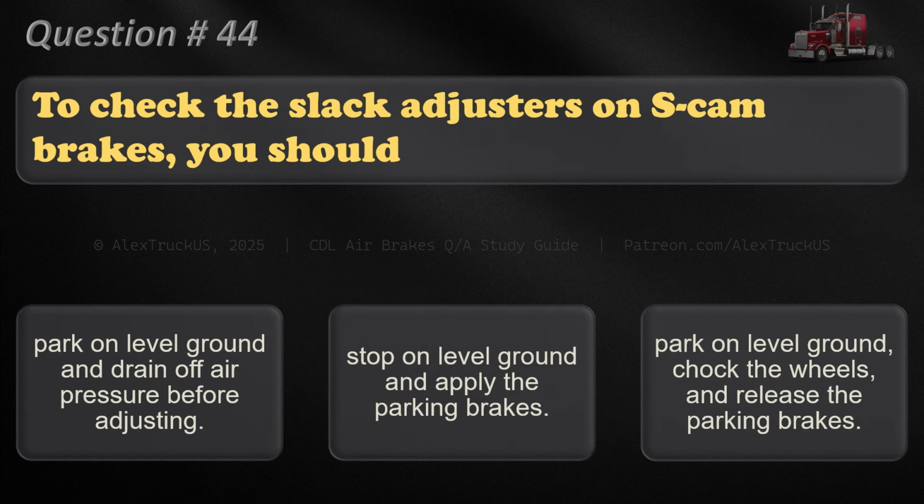Question 44. To check the slack adjusters on S-cam brakes, you should park on level ground and drain off air pressure before adjusting. Stop on level ground and apply the parking brakes. Park on level ground, chock the wheels, and release the parking brakes. The correct answer is park on level ground, chock the wheels, and release the parking brakes.